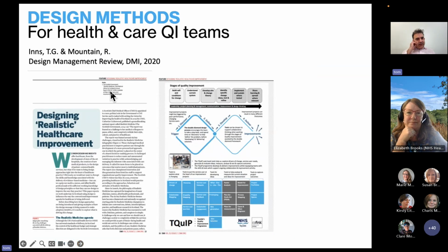Rod and I wrote a paper about it, which is available to you. We've put it on the Teams channel. It's called Designing Realistic Healthcare Improvements. This was written in 2020. It describes that work with TQIP in Tayside through the lens of realistic medicine.